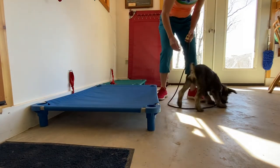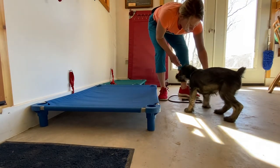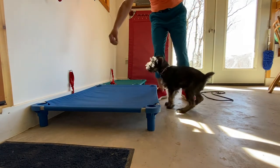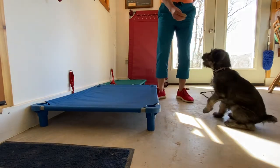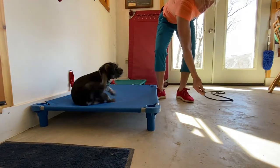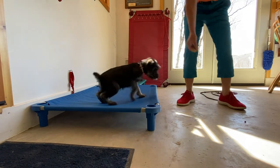I could maybe take the leash off. Let's see what happens if I do that, because she's paying attention to me. Good girl. And she's focusing. So people think, why aren't you feeding her when she's doing it? I'm using the clicker as a marker. If you don't understand that concept, you have to go watch the marker video I have or read about it on Google.